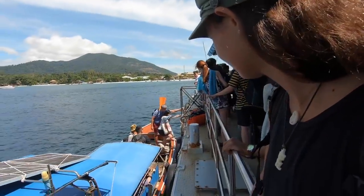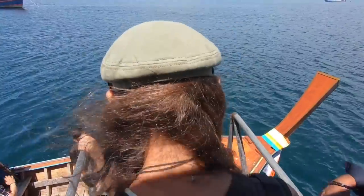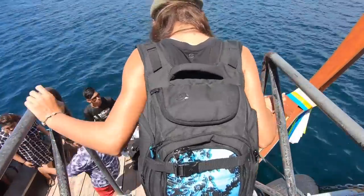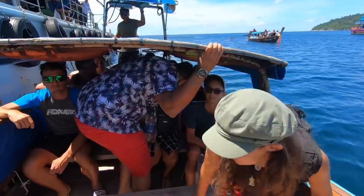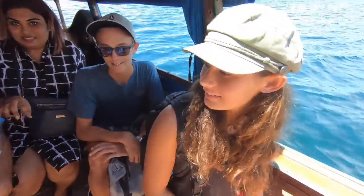It's a lot easier traveling by your own boat. Gotta wait. So much waiting. This is what they call a long tail boat, and they are used for taking tourists island hopping or day diving here in Thailand.